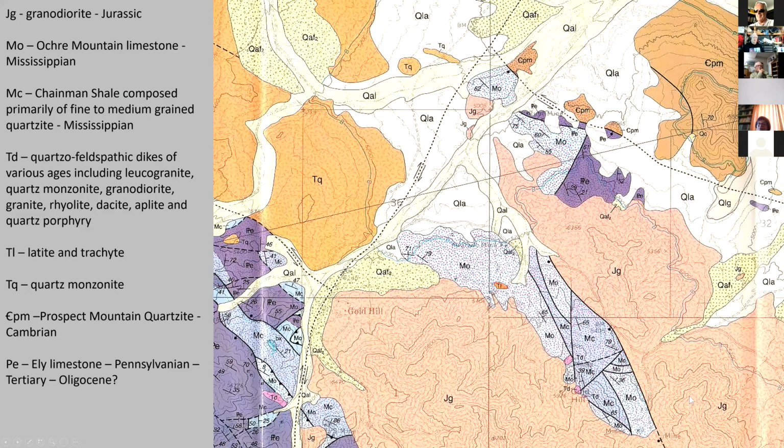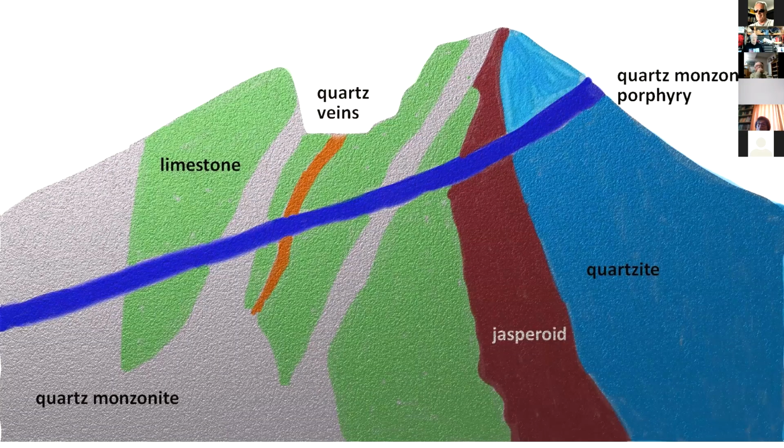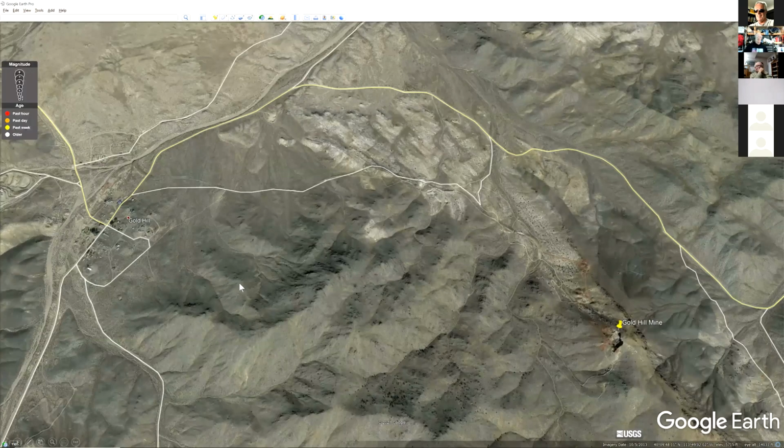Now, this is a drawing I made. It's after a drawing that was in the '93 Mineralogical Record article on Gold Hill, except theirs wasn't in color. So we got the quartz monzonite, we got the limestone, quartz veins, there's a jasperoid vein in here, more quartzite, and then the quartz monzonite porphyry dike that runs through. That was my first artistic attempt using my drawing tablet.